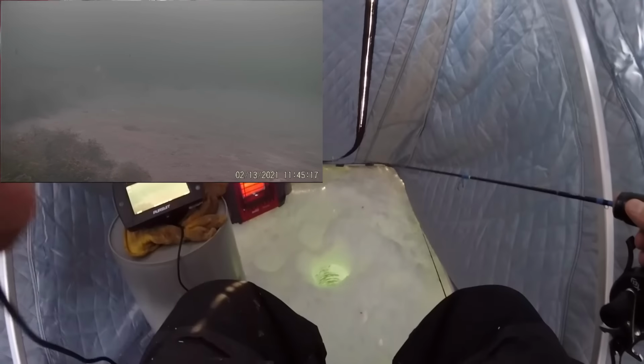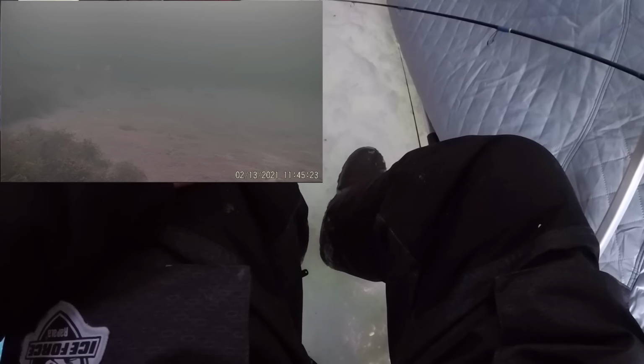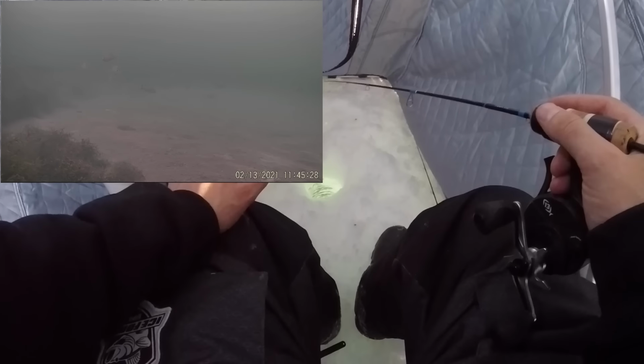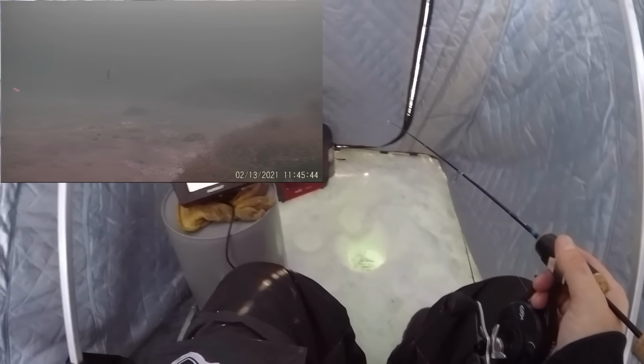These fish just roam so much, you've gotta wait for them to come back through. It's horrible. I'm just sitting here looking. See them all off in the distance there? Whole freaking school of bass, sunfish and crappies mixed in. And then there's me all by myself. There's one fish looking. Come on.